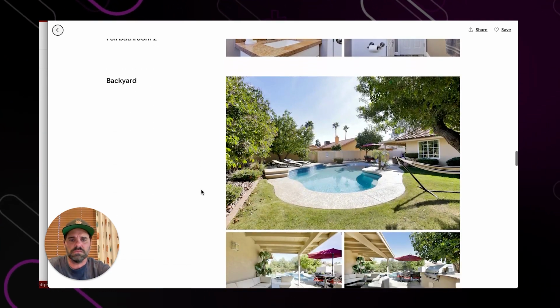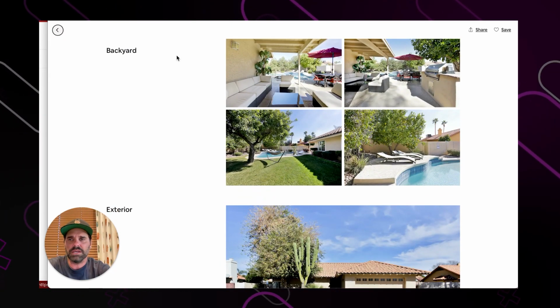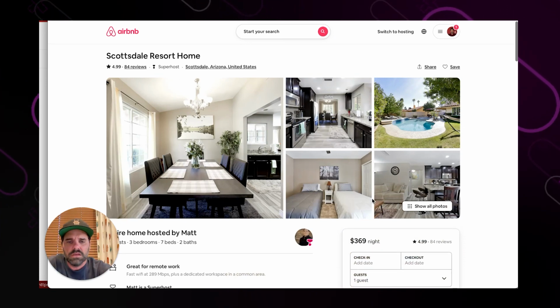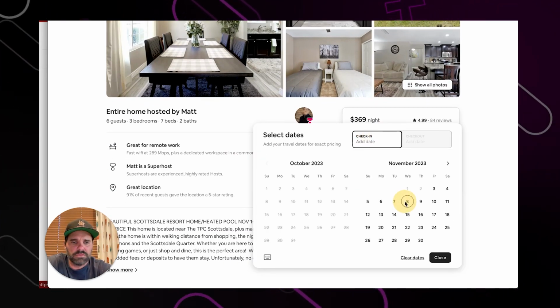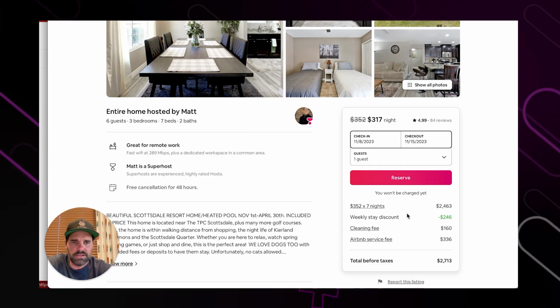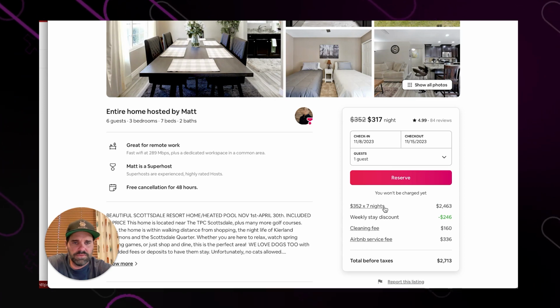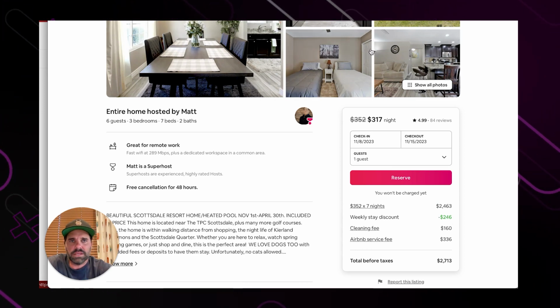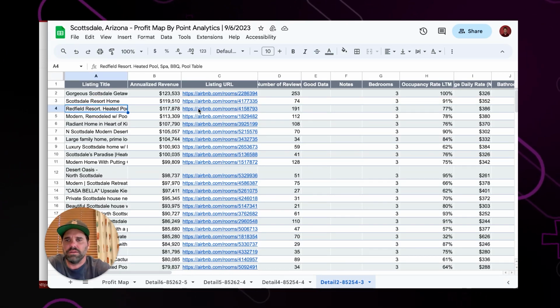But it's okay. Backyard. Yeah, so it gives you an idea. I kind of just go in. Again, I start looking at the calendar. Are they getting booked? Are they not getting booked? Sometimes I like to click on the calendar. Okay, they're charging cleaning $160, $350 a night, weekly discounts. Okay, cool. And you guys, I just keep doing this. I just nerd out on it. I go to the next listing.